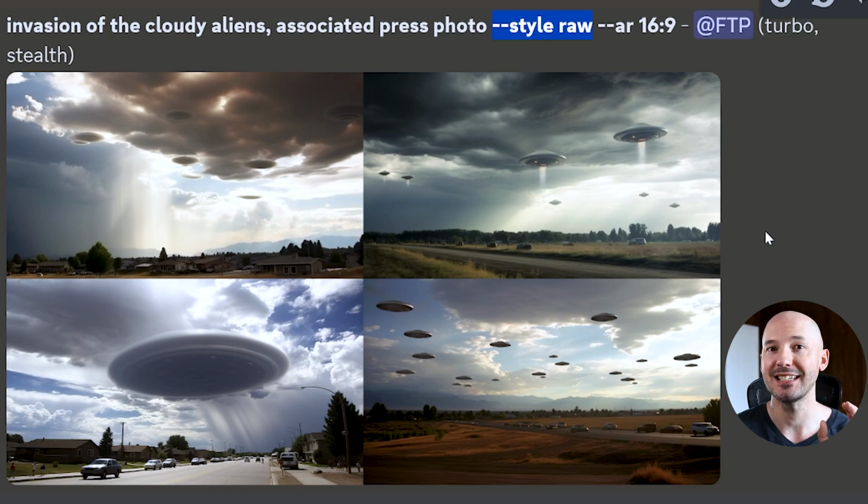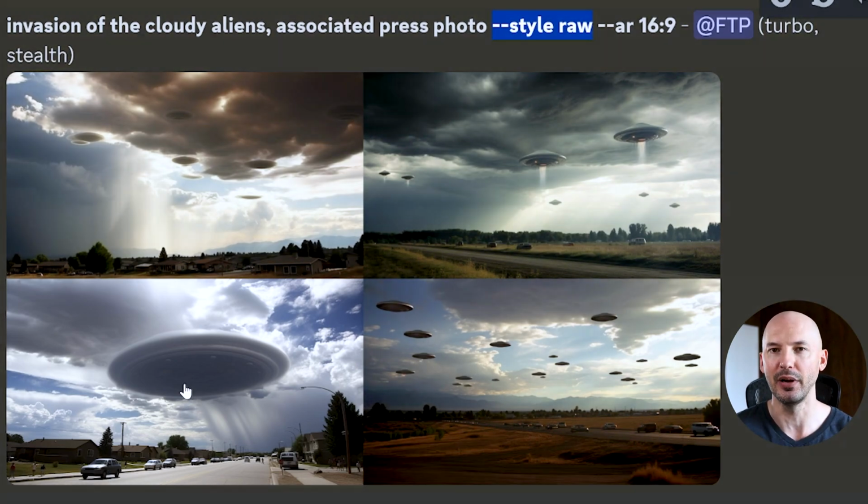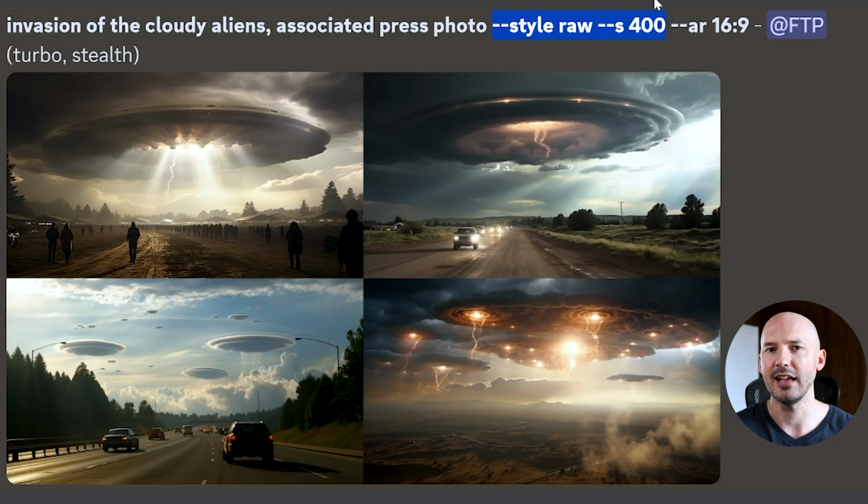And then take a look at Style Raw. All of them are so cool. I love number 3 and number 4, but this little suburban street here with the cloudy alien above, that's incredible. Style Raw S400, and we allow Midjourney to be a little creative with its images, and they're starting to get pretty cool looking. I like number 2 a lot. Number 1 is ominous, and number 3, that looks real to me.